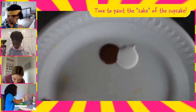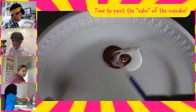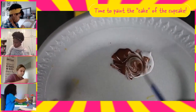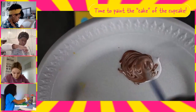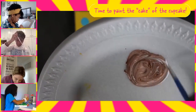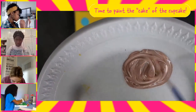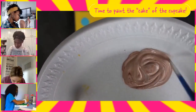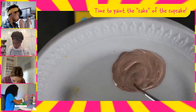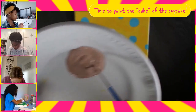So here I have my brown and my white, and I'm just going to mix those together. I'm using the smaller brush because there's not a lot of area that I have to cover. It's not like there's a ton of detail, but the spaces are small enough that the smaller brush is probably going to be a little easier for me to do. So I've got most, yep, that's pretty much as mixed up as I need it to be. It's good enough. All right.